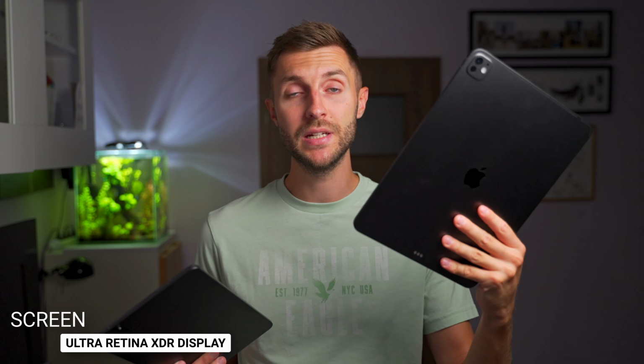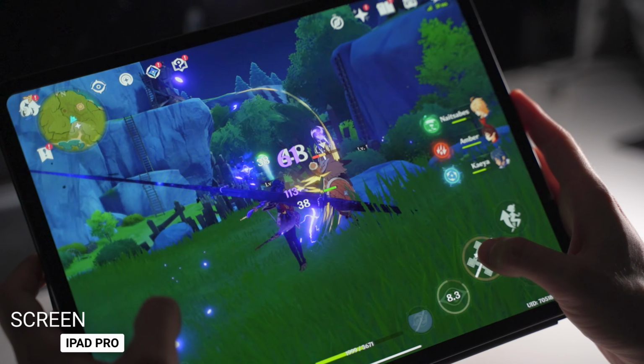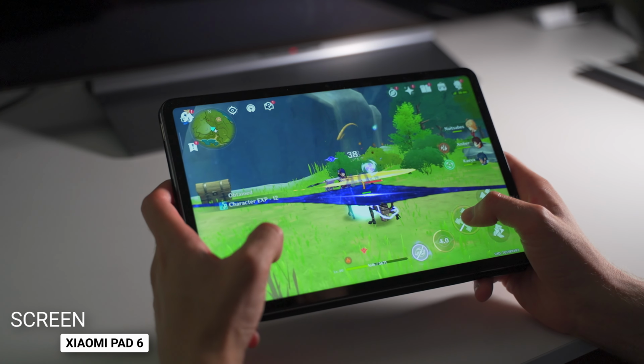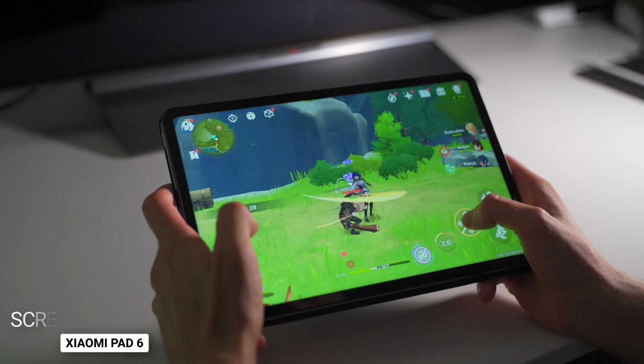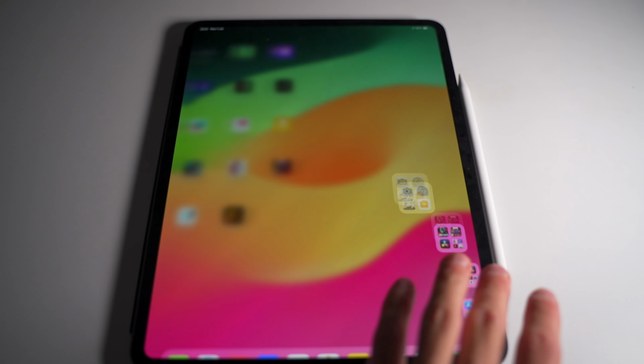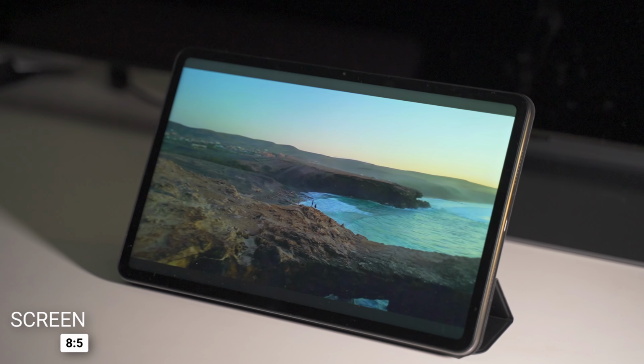Both screens are really nice to look at. Apple iPad Pro has the OLED Ultra Retina versus the Xiaomi LCD IPS display. This means that the Apple iPad Pro will have better colors, but I'm gonna have to say that the Xiaomi's colors are not bad at all, and it's a really good LCD panel. But I'm gonna have to give the edge to the iPad Pro because the colors here and overall the screen is really good. Also, it's a different format. Apple is in 4:3, while the Xiaomi is in 8:5.